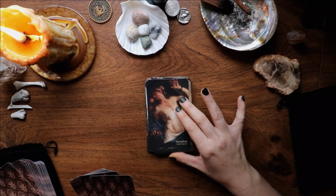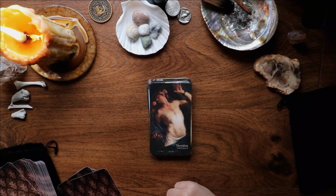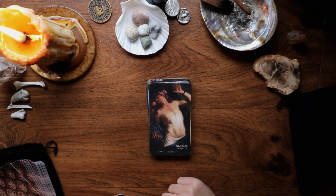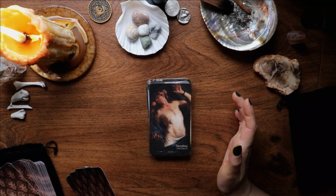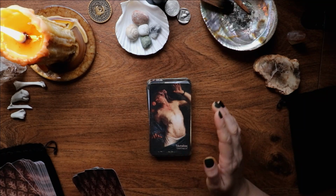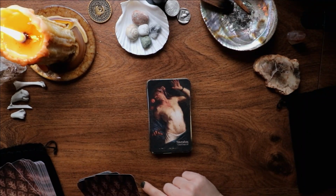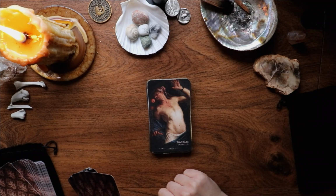So the word tantalizing comes to mind, but yes, in a reading, this one's very much you'll be tempted. There will be temptations, things that you just likely may not be able to enjoy, and just pay them no mind. Mind your business.